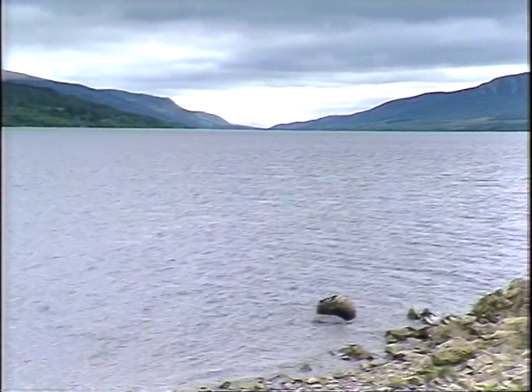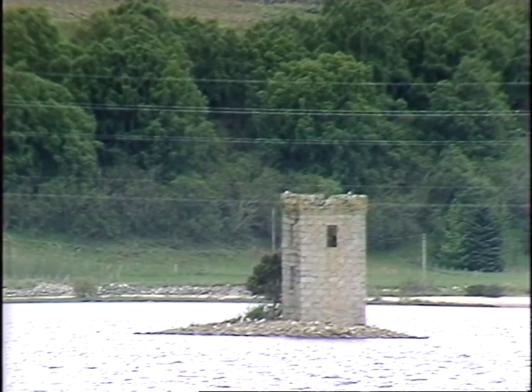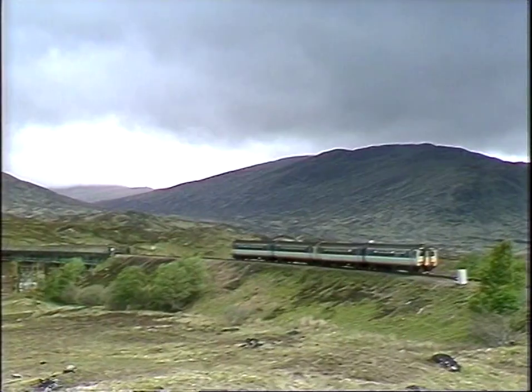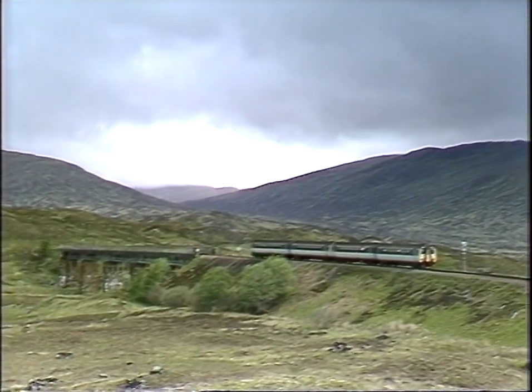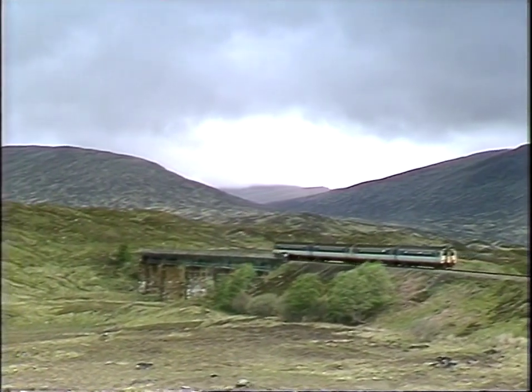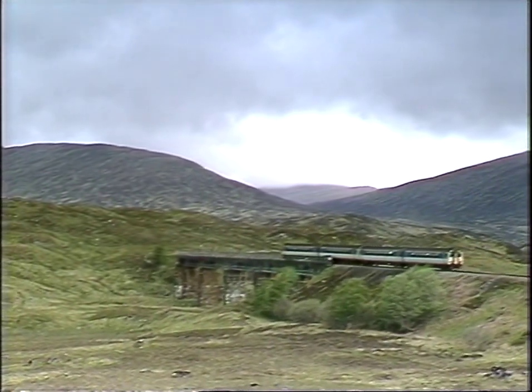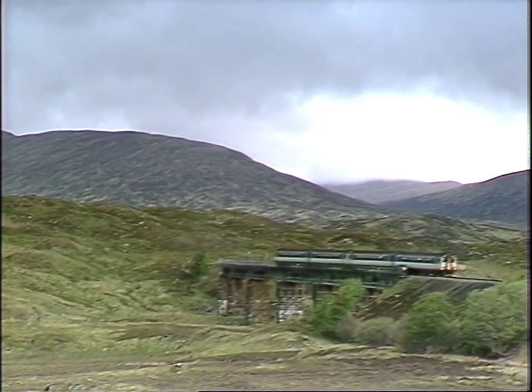On Loch Rannoch, there is a small crannog, built to provide some security from clan warfare. Leaving the station, the train continues north over another viaduct and on to Corrour and the summit of the line at 1,350 feet.